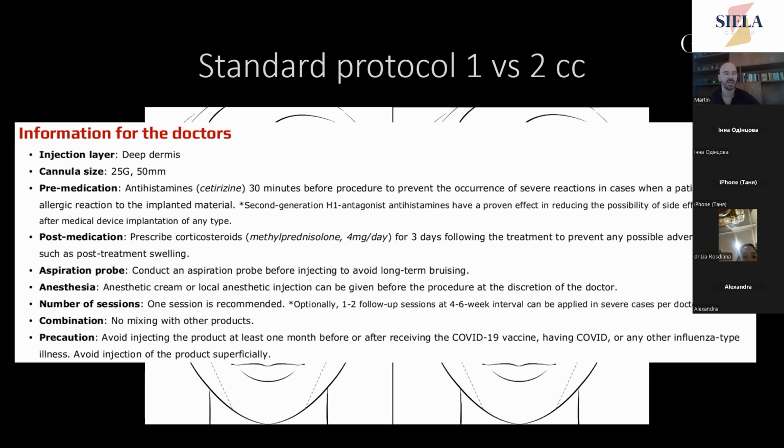It's usually just 1 or 2 sessions, but it depends on the results of your patient, and it's not recommended mixing with other products.